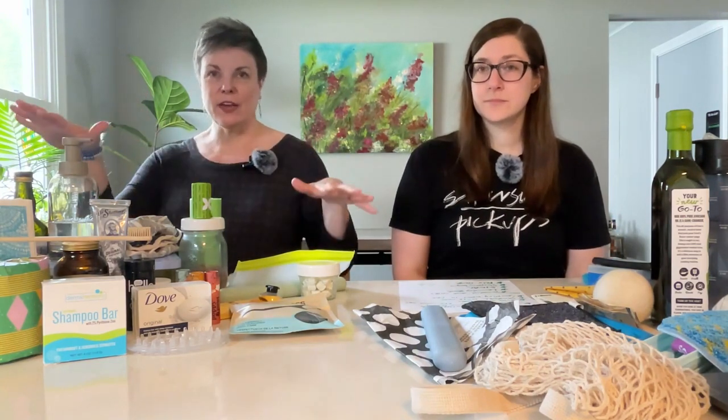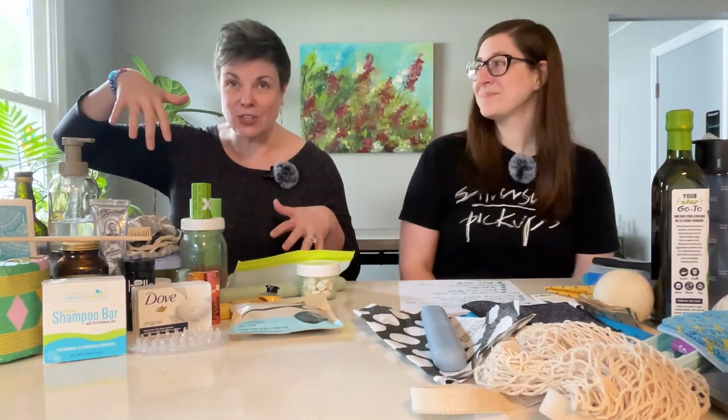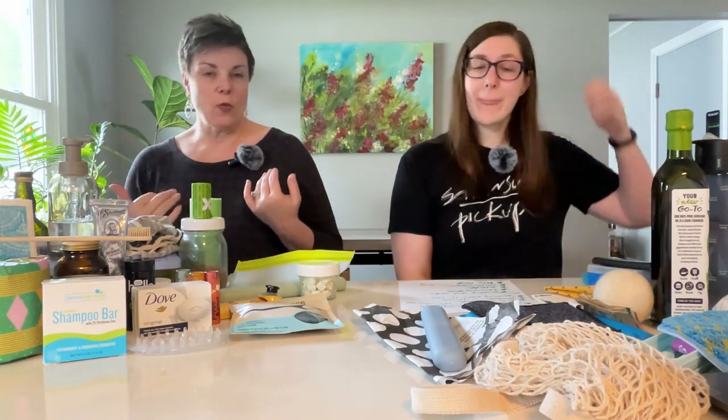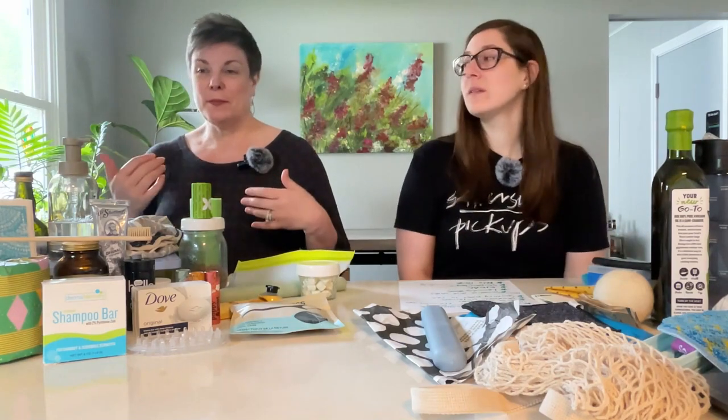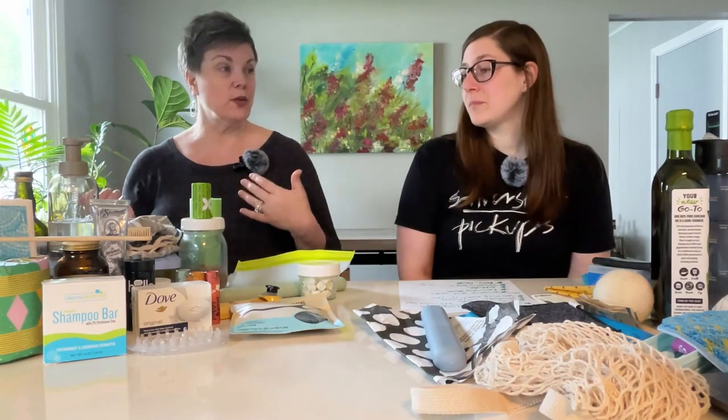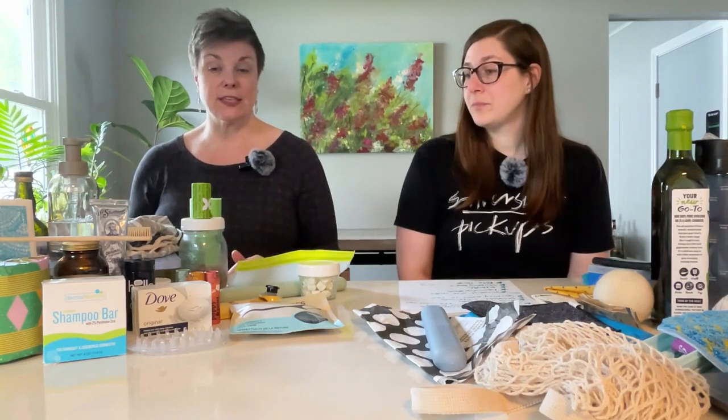You can't even see everything that's on this kitchen counter. It's tons of stuff. But I thought maybe we could go room by room and talk about what we were surprised we overlapped on. There are also some things that I learned about this morning, and other things that we use at our house that you could consider.